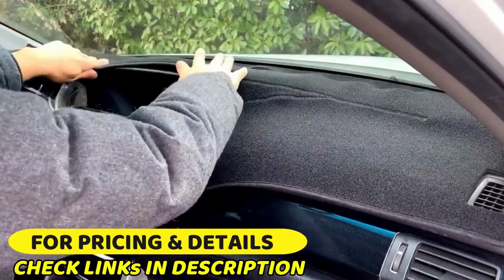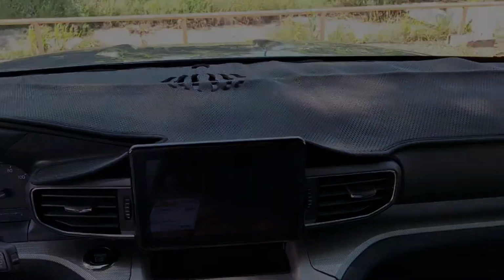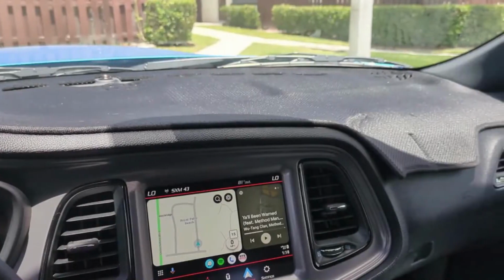It's quick to install and instantly elevates your ride. Clean lines, zero glare, and total protection, it's form meeting function at its finest.